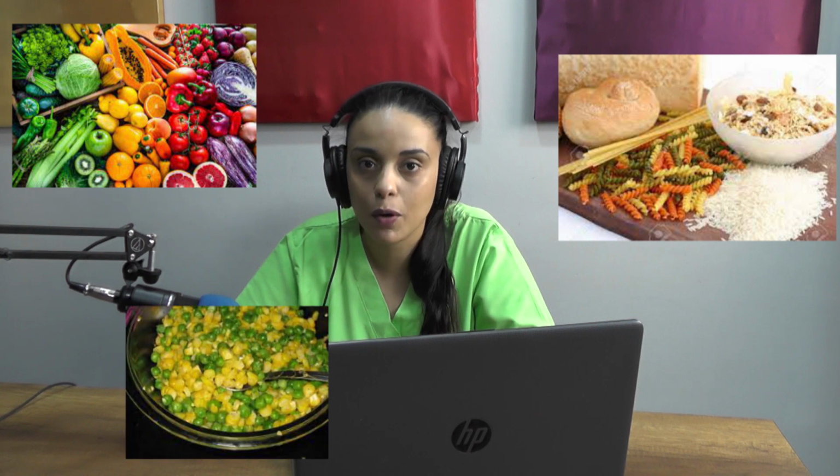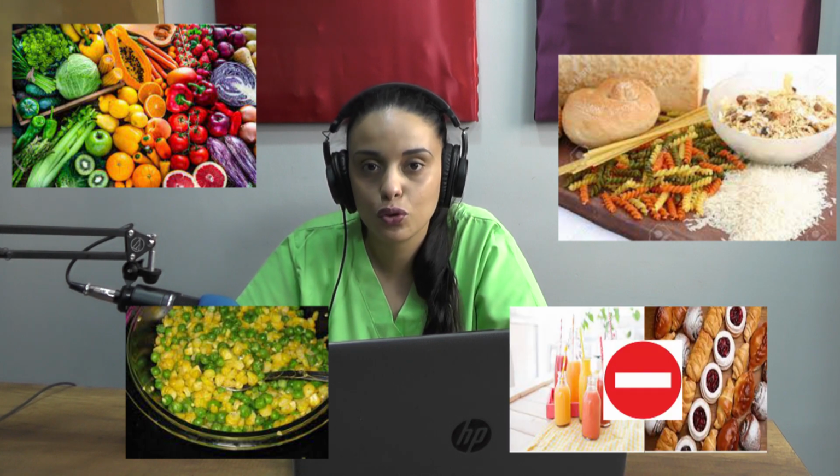Eat more fruit and vegetables. Moderate the amount of lean proteins and healthy fats. Moderate pasta, rice, bread and cereal, and certain vegetables such as corn and peas. And avoid foods that have a lot of sugar, such as fruit juices and pastries.